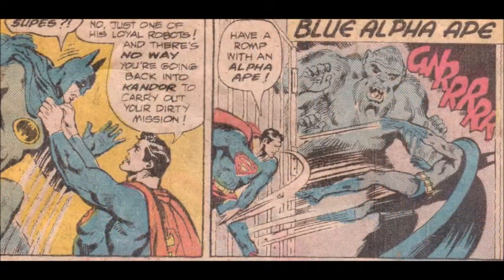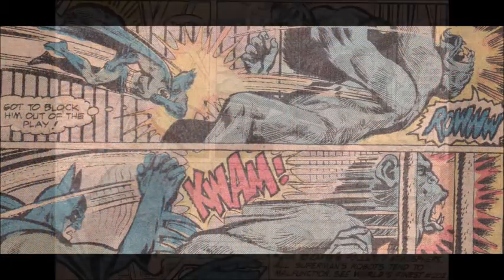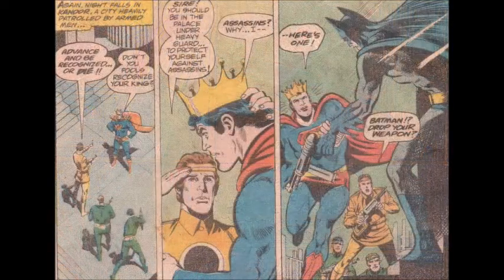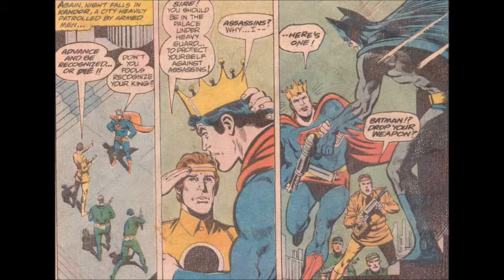After taking it down, he's attacked again by one of Superman's duplicates, who throws him in the cage with a blue alpha ape. Maneuvering the ape to his advantage, he uses him to bend the bars so he can escape from there. Batman then reprograms the robotic Superman to use his cover to get him into the throne room in Kandor City. Before they get to the throne room, the robot turns on him and turns him in.